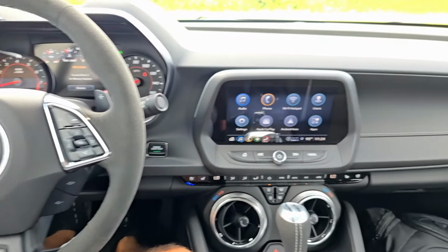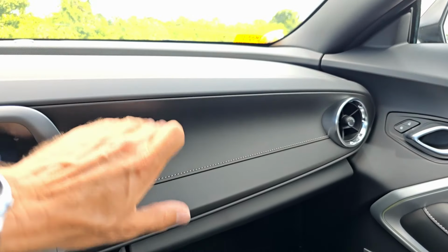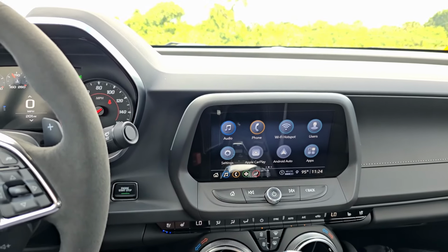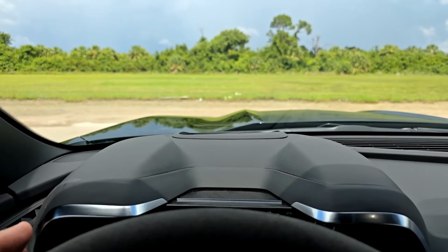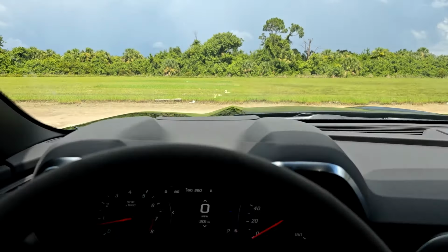Let's see what we have. On the side, you have the big vents, round vents. This is all nice materials. Okay, this is a big plus in my book. When you use quality materials, the vehicle sounds and looks better, in my opinion. You also have the head-up display right here. I'm not sure if you can see it right now. We have the speed and the radio station that's displayed over here.